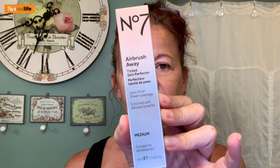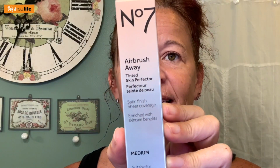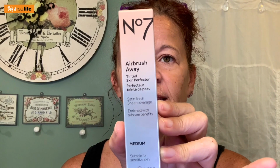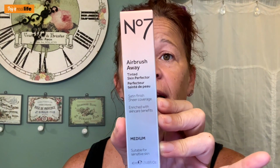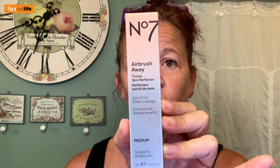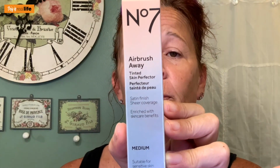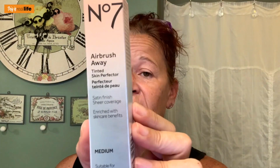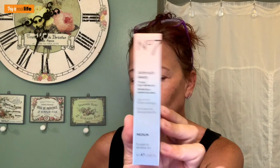Now, the No7, a little bit less expensive. This is a tinted skin perfector. Its multitasking formula combines the benefits of skincare with sheer coverage for a satin finish. Color adjusting formula helps make flaws disappear. It does say it's velvety soft, easily blended, and so light you'll forget it's even there. 1.3 fluid ounces, so you get a tiny bit more in here for a little less than you do in here.